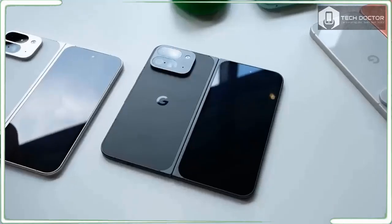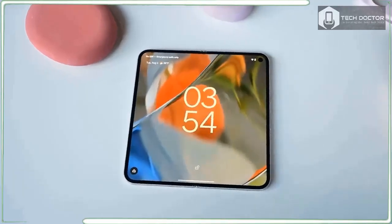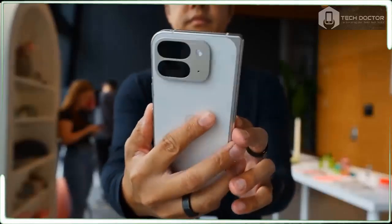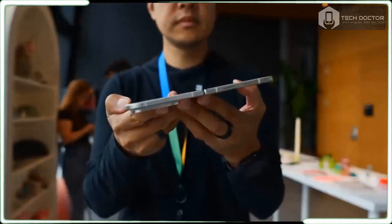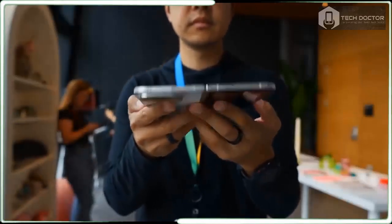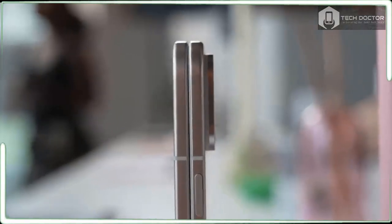The AI features are actually more impressive than gimmicky, with quick results thanks to the Tensor G4 chip. It's almost like Google read all the reviews and comments about the first Pixel Fold and came up with a checklist of things to improve, and then they executed.